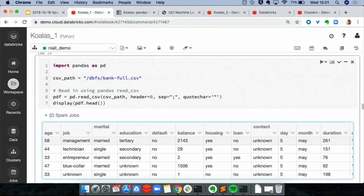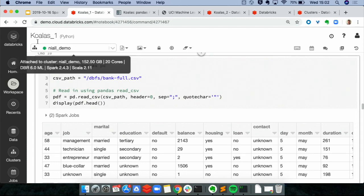So how can we take that Pandas code, say this was a large dataset whereby we had just this on a single node, and use Koalas to read that in? The quick answer is that it's simply changing this pd to Koalas itself.